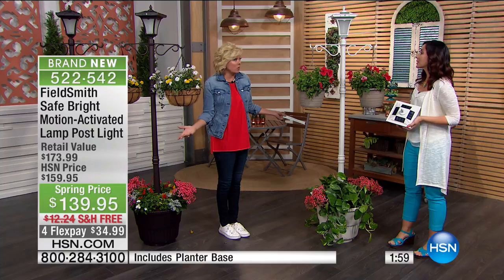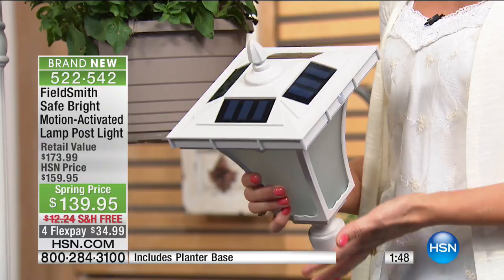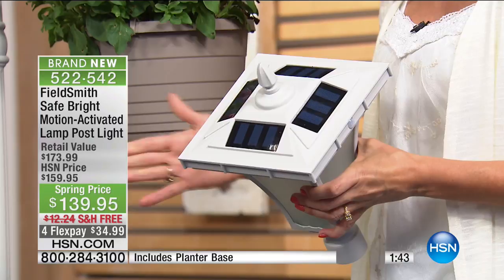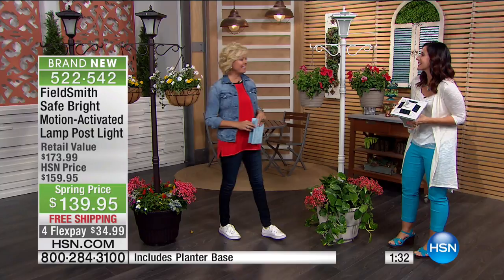And something we didn't mention, because of these solar panels, because this is what's actually charging the high powered batteries inside, which in turn charge the LED lights, no electricity bills. Yeah. You don't have any of that. You're not having to remember to flip this on. You're not having to worry to run outside and turn it on. This is going to go on automatically every night at dusk. Think about that in the summer, those summer nights when you're outside on your porch and you just watch it turn on all by itself. It's like magic. I love it.